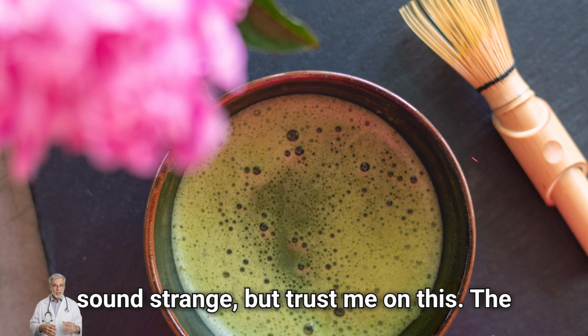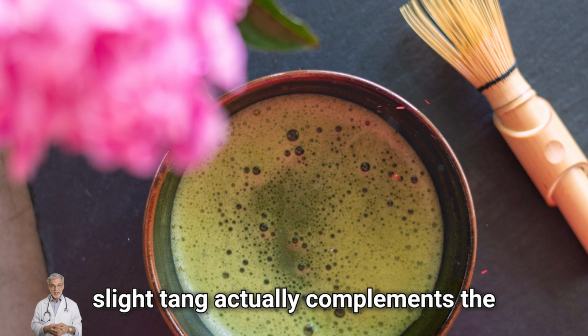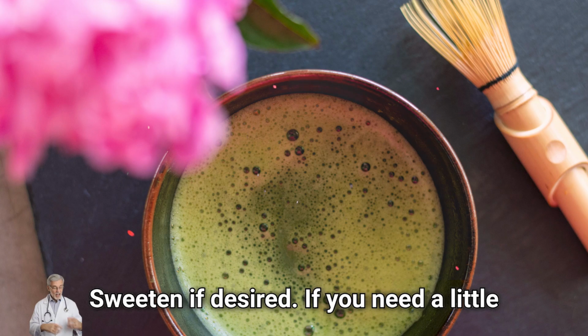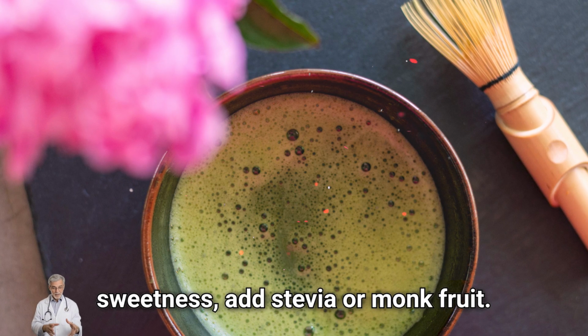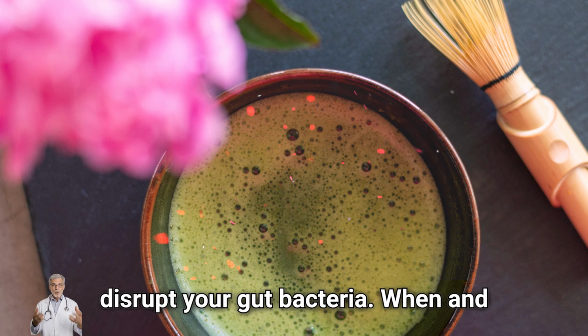I know this might sound strange, but trust me on this. The slight tang actually complements the other flavors nicely. Eight. Sweeten if desired. If you need a little sweetness, add stevia or monk fruit. Avoid artificial sweeteners as they can disrupt your gut bacteria.